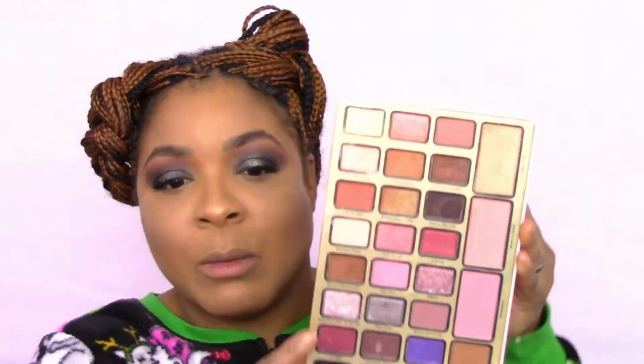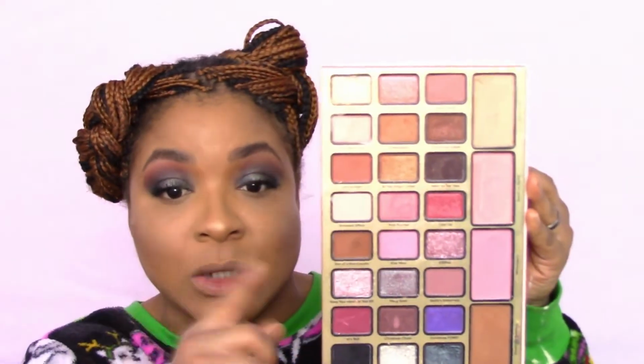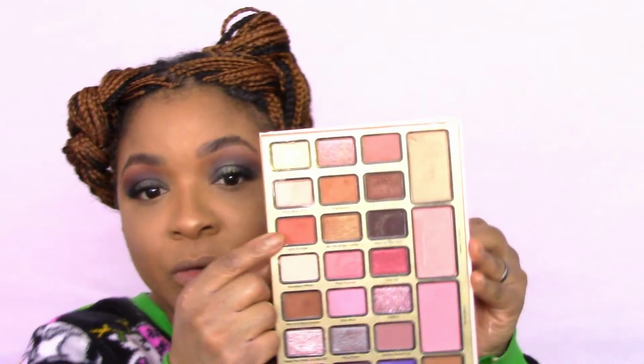So let's go ahead and do the bottom of the eyes. I'm going to go in with all those dark colors. I'm going to go with the less rose shade. I'm going to do a Special Delivery, just a little bit on the outer parts, and then I'm going to blend it out with less crinkle.